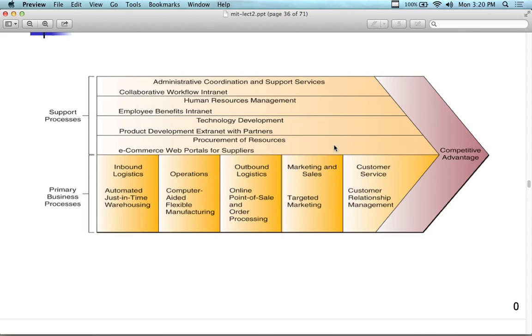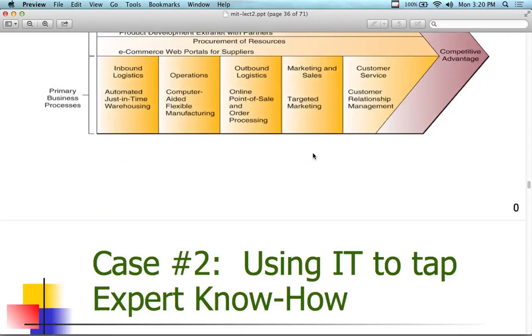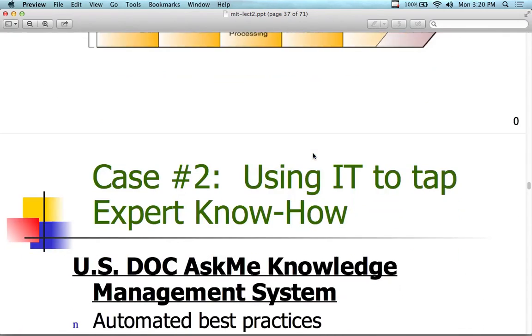What startup company is going to be able to afford an ERP system? Not happening in the beginning. It's always an afterthought five years down the road. Oh, we're successful now, let's put a lot of money into an ERP system. And then you have to spend a lot of money to adapt to the system. So these are just primary business processes along with support processes all working together.